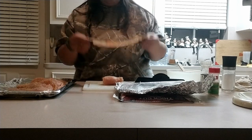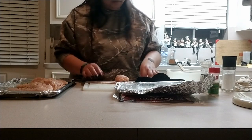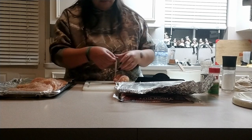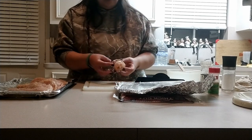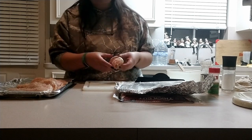So we have our wonderful thick cut bacon. And what we're going to do is I like to pick up my chicken and just wrap the bacon around it, so that it looks like this. I mean, come on guys, how's this not going to be delicious?